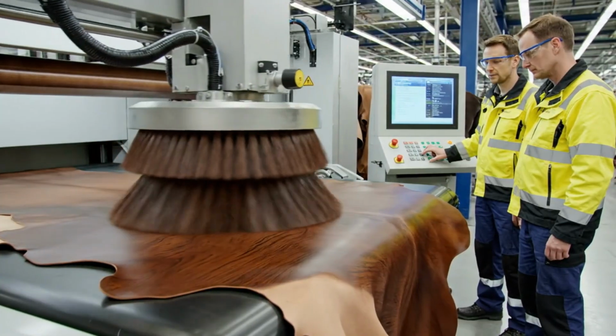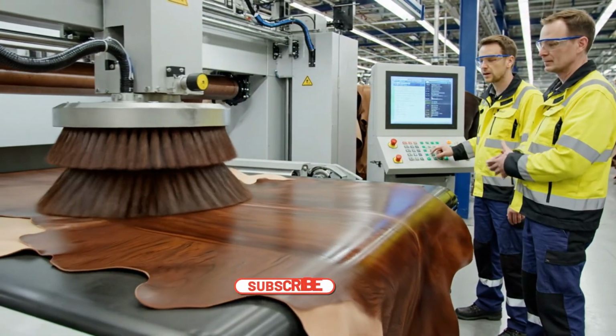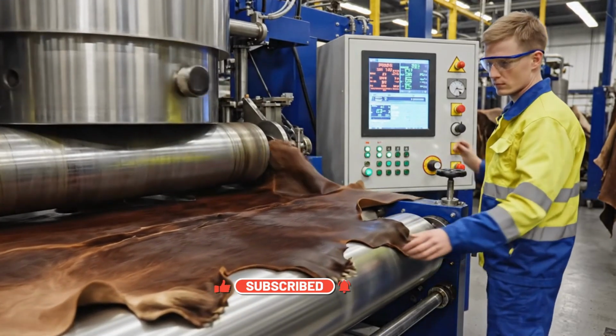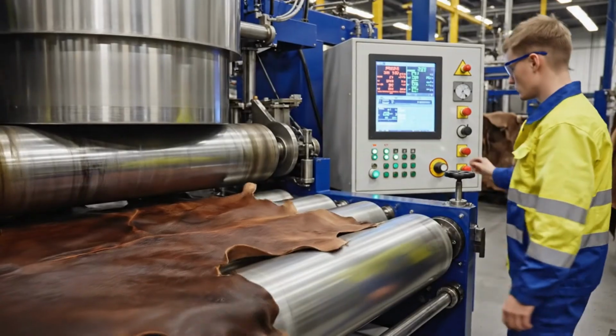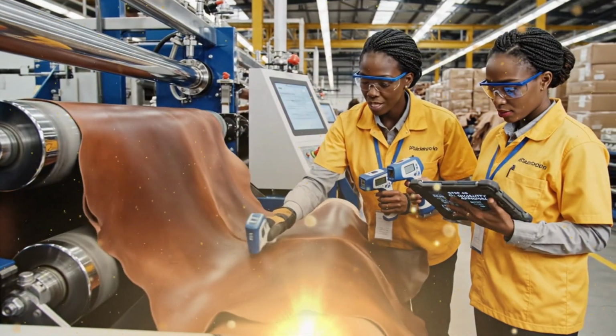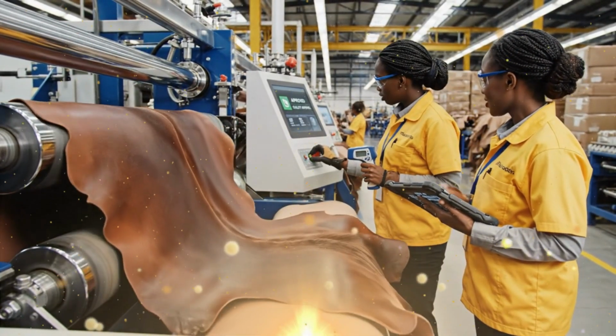Let's increase the speed slightly and check the gloss. Much better. The consistency is spot on now. Gauge confirms the thickness. The softness is excellent. Data logged. Quality approval for step 49 is complete.